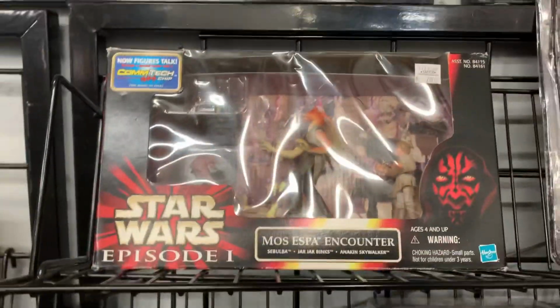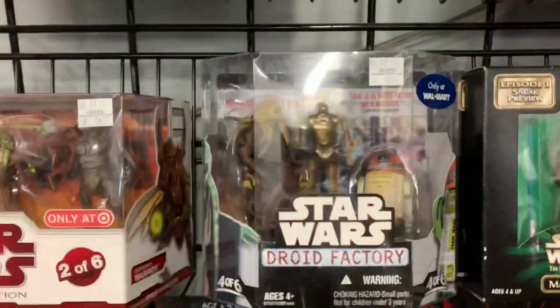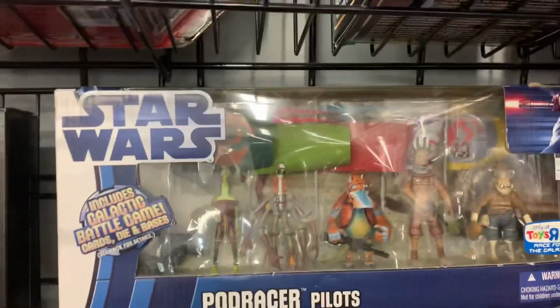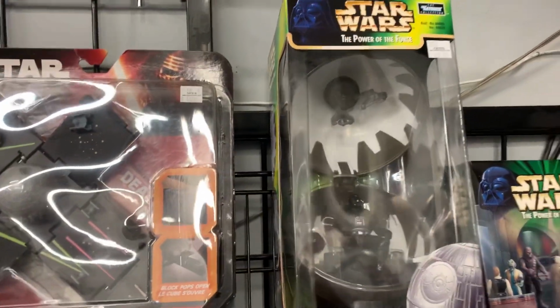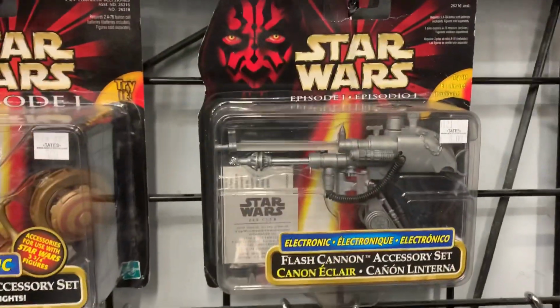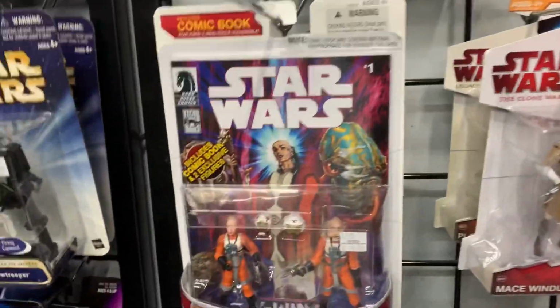These big packs are cool. Mos Espa Encounter. Target exclusives, Walmart exclusives. That Droid Factory one's a good one. The Pod Racer Pilots is a good one. Here's the Cantina set. Darth Vader and his ball thing. Oh yeah, we got this Gungan gun, a cannon thing, and some kind of other Gungan catapult thing.